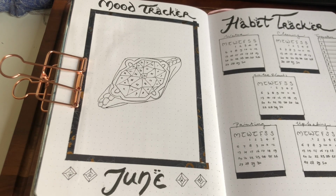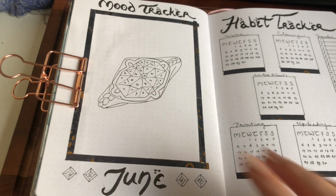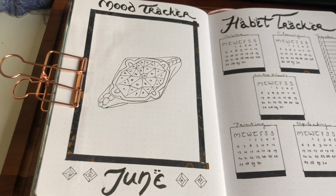So I've kept this drawing quite simple, no background, because every time I do some jewelry, I really keep it as simple as I possibly can. So I'm just going to quickly color in the ring, and then the colors are going to be different shades of red to fill in for my moods. So not too difficult this time.